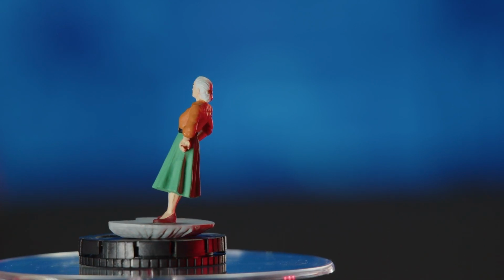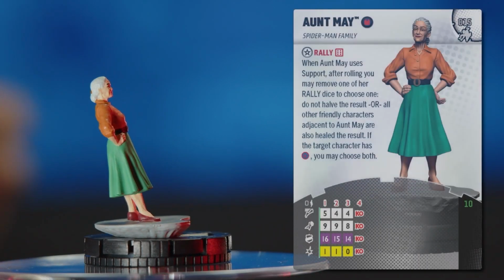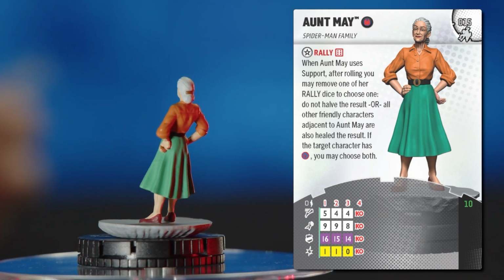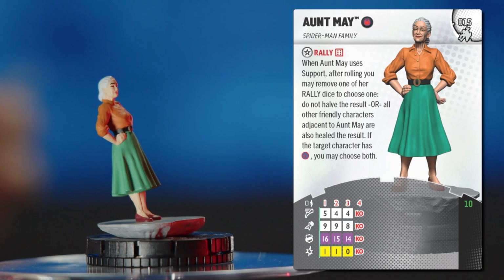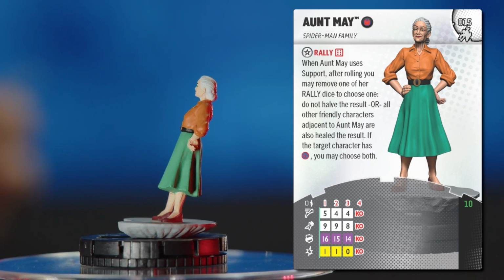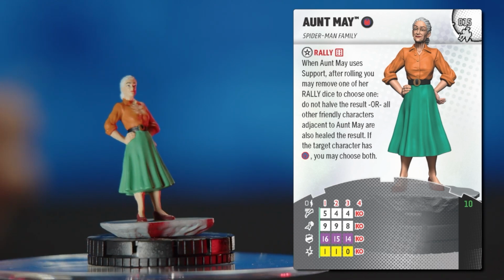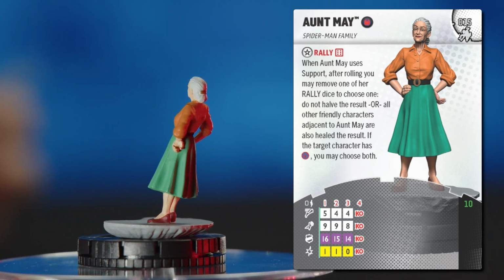My Aunt May is leaning way back. Lean back. Now lean back. All right, Aunt May has Spider-Man family. She has set number 15. She's only 10 points. She has a trait, Rally, and that's when your opponent rolls a 6, you can place a token on this card. And when Aunt May uses support, after rolling, you may remove one of her Rally die to choose one: do not have the result, or all other friendly characters adjacent to Aunt May are also healed the result. Whoa! If the target character has Spider-Man team ability, you may choose both.